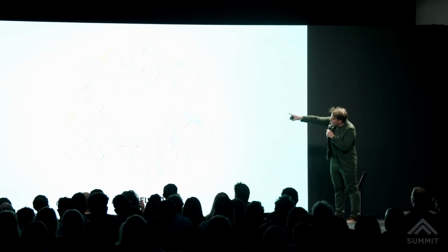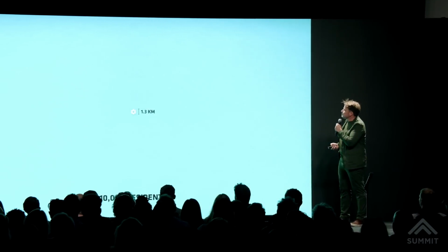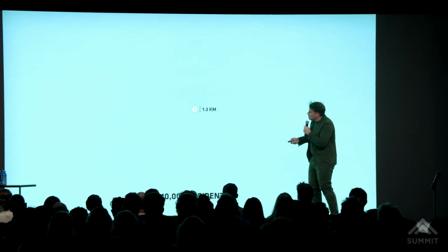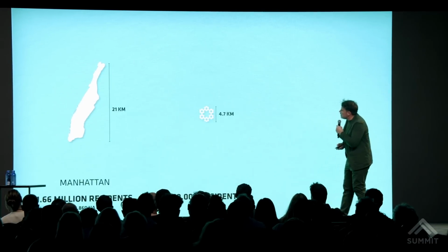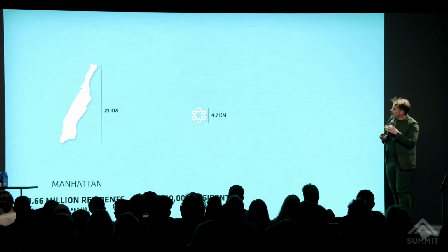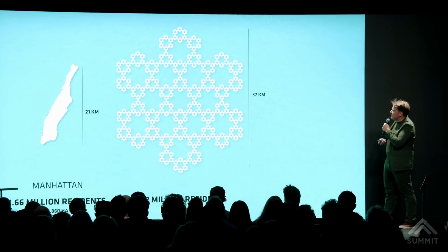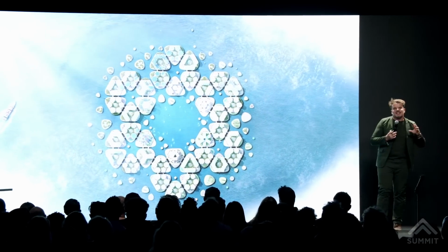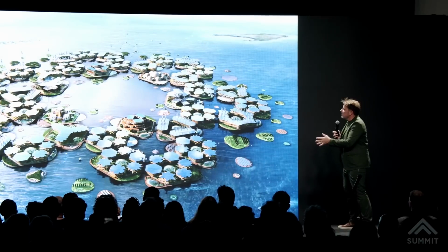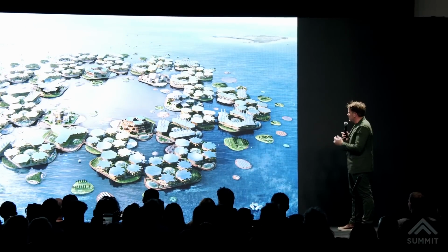A sort of a neighborhood, and finally the city itself. Just by comparison, this is Manhattan, and of course you can imagine that because it's so mobile, unlike any other city, it can actually grow and reconfigure at various scales. So this is the first idea of a floating town designed to exist within a protected body of water, like in a bay.